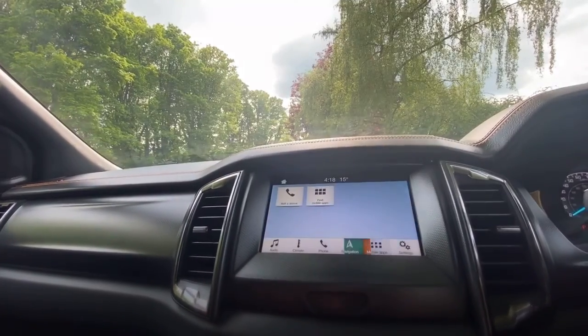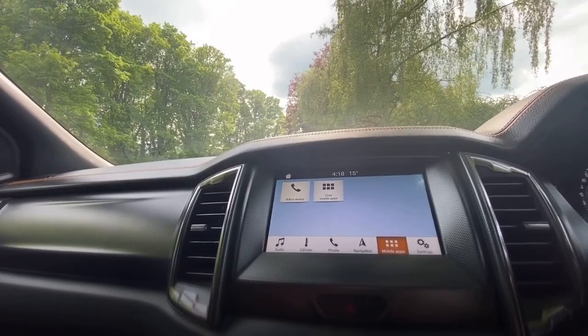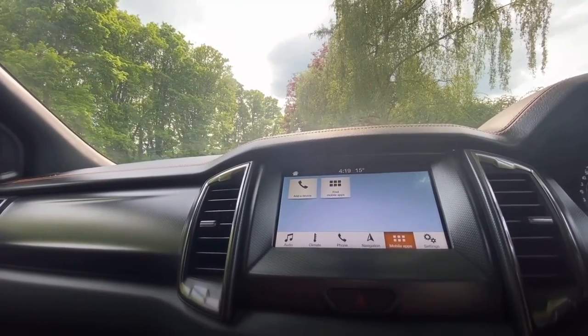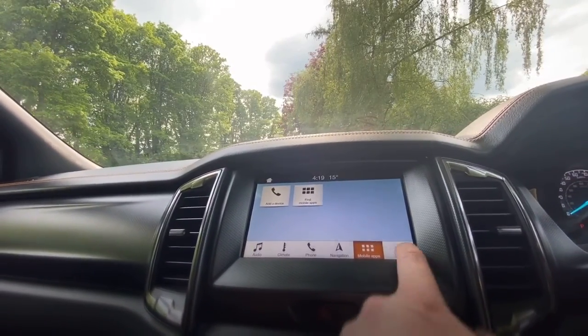Right, so mobile apps. If you've got an Apple phone or an Android phone, this system will work alongside it using Android Play or Apple CarPlay. So that's a really great system to have, obviously.